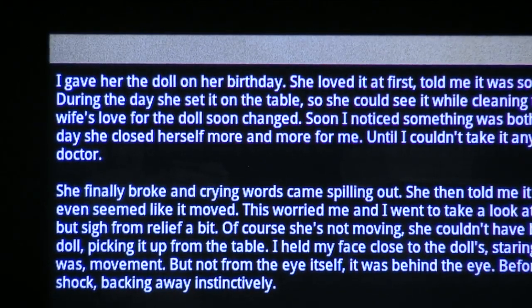During the day, she set it on the table and she could see it while she was cleaning the house. During the night, it sat next to her bed, looking at us with big blue unmoving eyes.